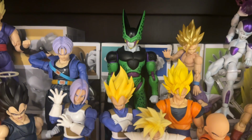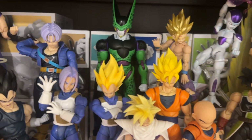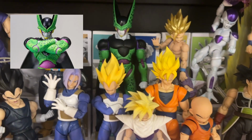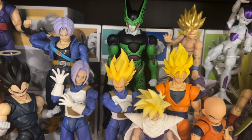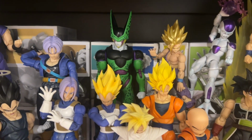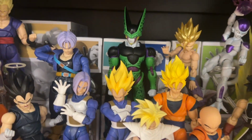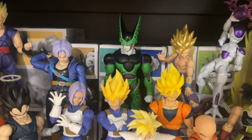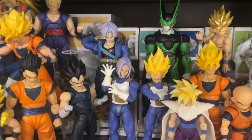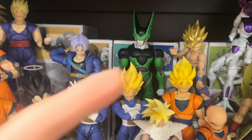The reason I have this in my collection is because the official Bandai one, or Tamashii or S.H.Figuarts one, is number one, expensive, number two, outdated, and number three, honestly doesn't look that good in my eyes. So think about it. Why would I pay a crazy amount of money for an outdated and a not so good looking figure? So this $20 counterpart is really good. So if you guys don't have a Perfect Cell, I really do recommend picking up the Dragon Stars Perfect Cell. Now, of course, if Bandai decides to release a newer 3.0 Perfect Cell, I'll pick that up and I'll take this guy out. But for now, this guy's going to stand in.